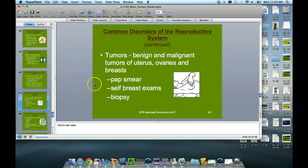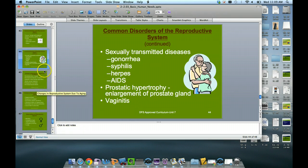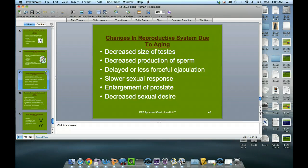So we need to ensure that patients have pap smears, self-breast exams, as well as biopsies if needed. So some of the sexually transmitted diseases that our patients could potentially have, which are common disorders of the reproductive systems, are gonorrhea, syphilis, herpes, and AIDS. They can also have prostatic hypertrophy, which is an enlargement of the prostate gland. I hope you guys remember from 9th grade that the prostate gland is actually a male organ. And patients can actually have vaginitis, which is inflammation and irritation of the vagina.